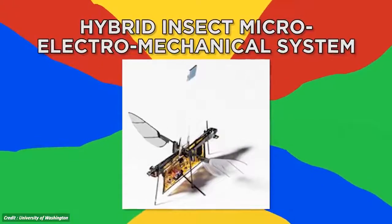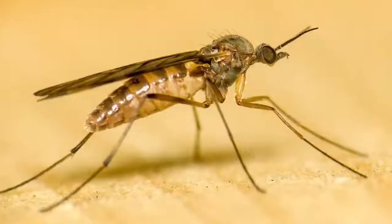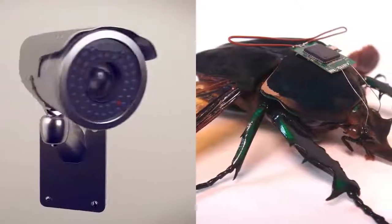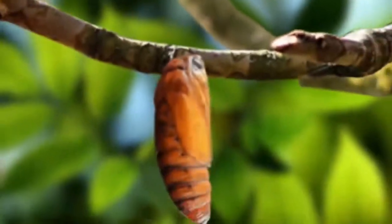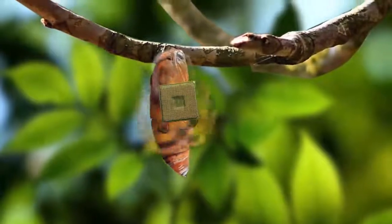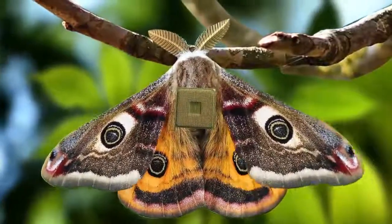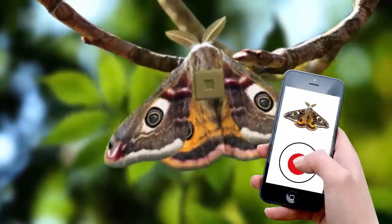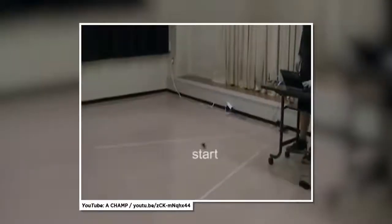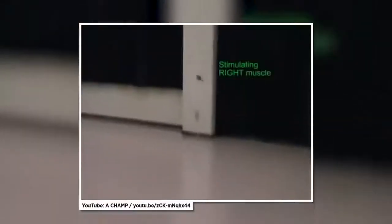Number 5. Hybrid Insect Micro-Electromechanical Systems. If you thought mosquitoes and gnats were nuisances, then wait till you hear about this Cybug. In 2015, DARPA solicited real insects for surveillance. They implanted electronics in their pupa to allow for their remote control after metamorphosis as flapping wing hybrid insect cyborgs in the Hybrid Insect Micro-Electromechanical Systems program. As you can see here, the Cybug moves around when it's subjected to stimuli given by the controller.